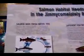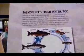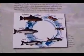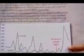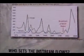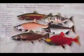For example, over here we've got a very nice poster of a case study over in Jimmy Come Lately Creek, which is the southern end of Sequim Bay, talking about the life cycle of the fish, the summer chum program, where we've got a hatchery program using the indigenous fish, the wild fish there, and you can see the numbers have started to climb as a result of that program. The various species that are in the various watersheds in the RIA.